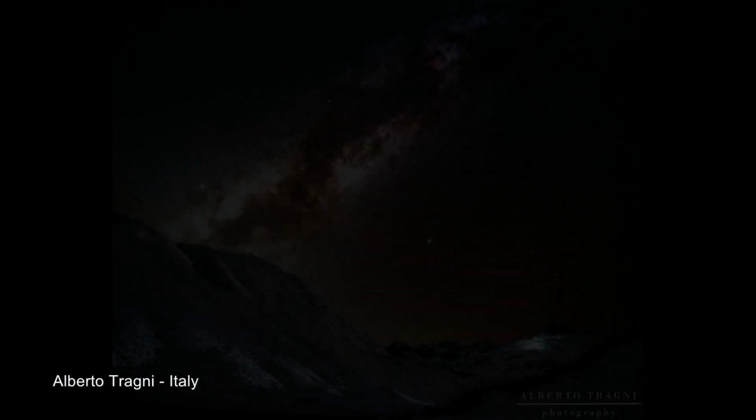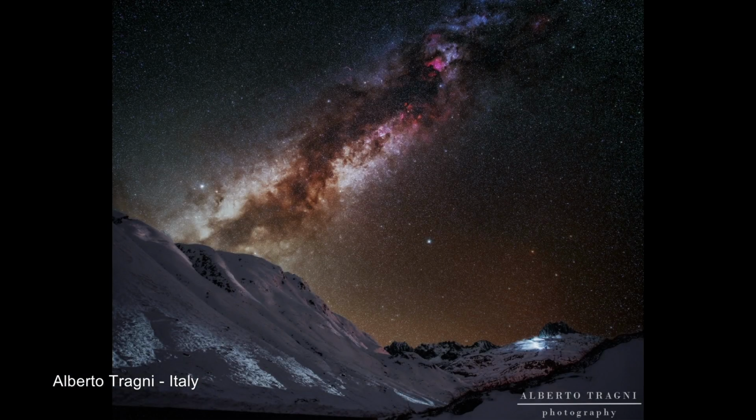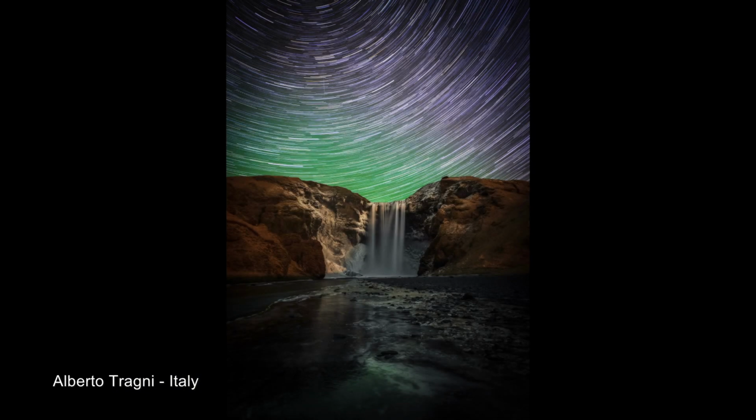Most of them with the Nikon 14-24 f2.8. Some are single images, some are stacked with no star tracker, or panoramas. So there you go. Look at this. I could stare at this Aurora all day long. That is beautiful. And this star trail over the waterfall.